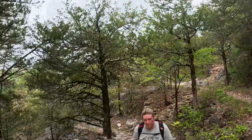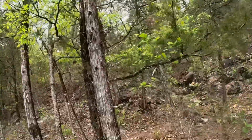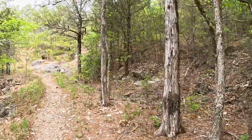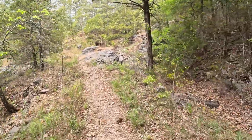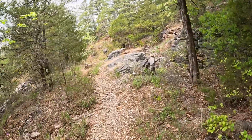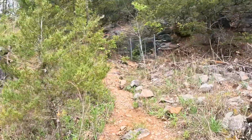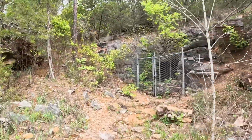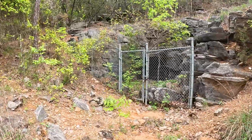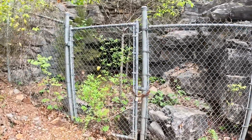Alright, y'all. Yeah, made it up the hill. I don't know what elevation it is, but it's steep. Not long, but it's steep. This first spot up here should be the Morning Star Mine. Check it out, man. First mine on today's trip.